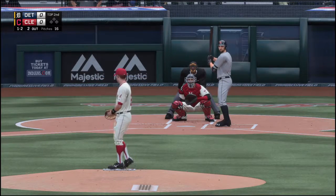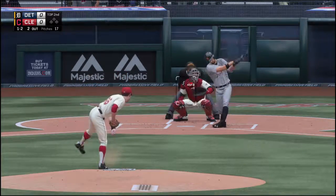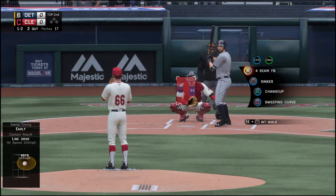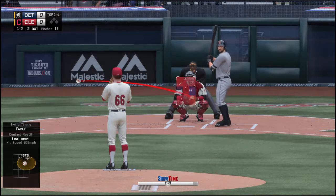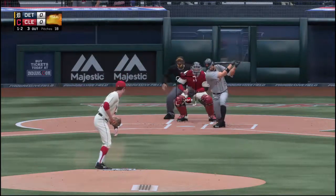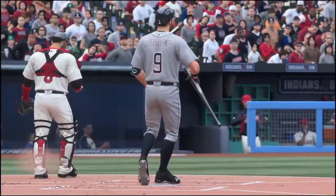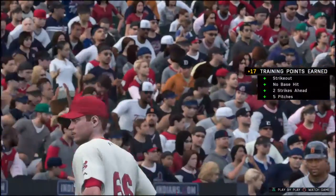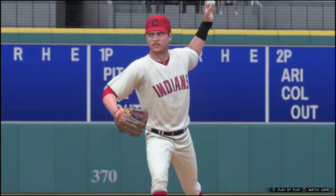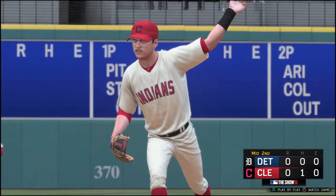Looking for the strikeout. Here's the 1-2. Swing and a line drive, but this will be foul. Here he comes on a ball and 2 strikes. Got him swinging, and that will end the inning. 3 up, 3 down for Detroit. We'll go to the bottom of the second. No score.